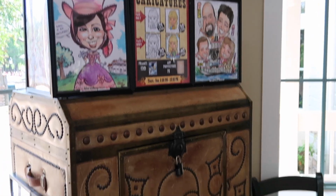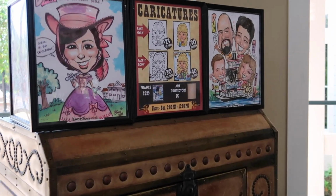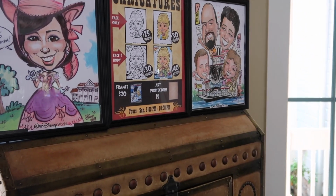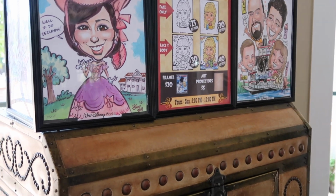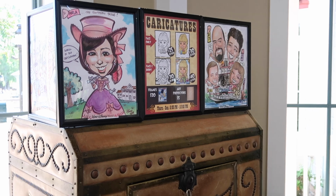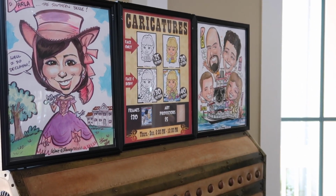Over here you have the caricatures, or however you say it. I don't know, I'm pretty sure I just butchered that. But they do have that over here, and you see the seats that they usually sit on. It is open from 5 p.m. to 10 p.m. So of course it's not open right now, but later on it will be from Thursday through Sunday. Today's Thursday, so it's a perfect time to come and get it done.